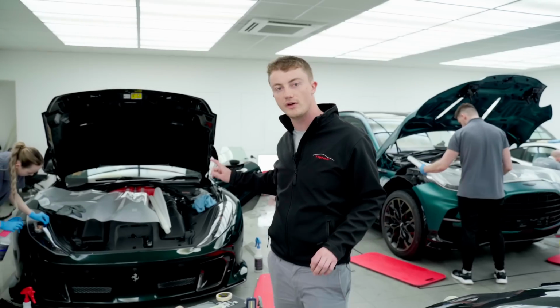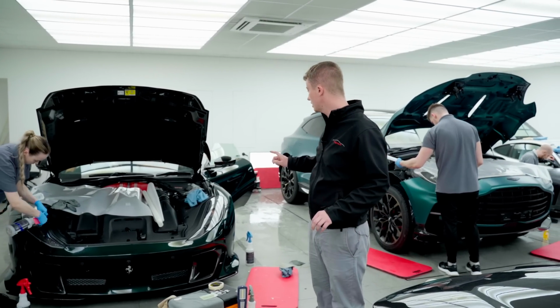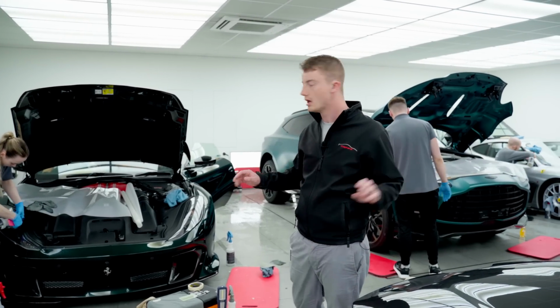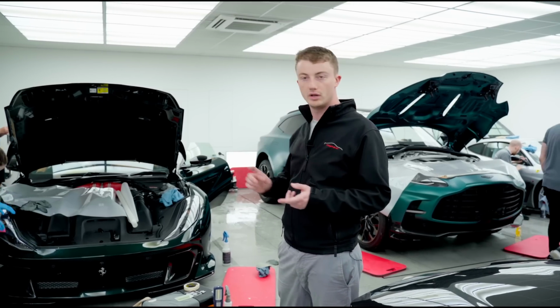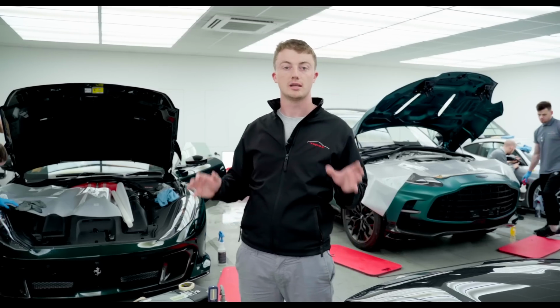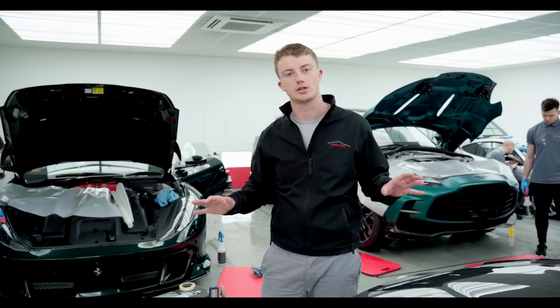This is one of the very, very first in the country. It's in this amazing colour scheme. We'll show you some more shots overlaid of green, Verde Zeltweg with the tan interior. Absolutely beautiful. One of the first in the country, and of course it's at Topaz, to be fully protected, which we'll show you lots and lots of shots of in a moment.